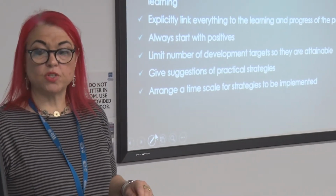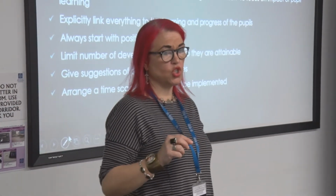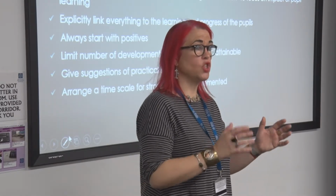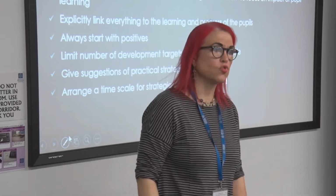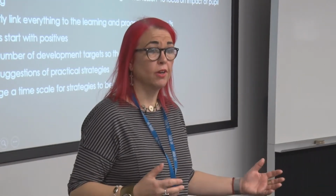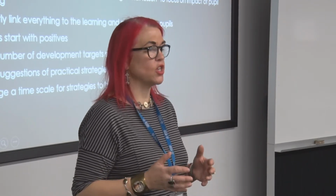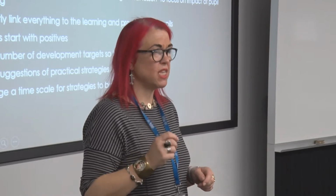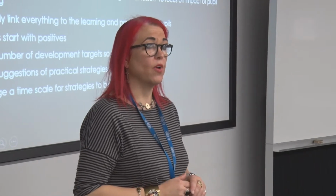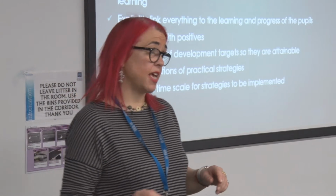If you give students suggestions for development, please make sure those suggestions are very, very simple so the students know how to achieve them. Sometimes mentors write down things like "develop your behaviour management", which is difficult because it's not a SMART target and it's difficult to actually achieve. So make sure they're very specific targets that students can implement and work on when they're in teaching practice with you. Make sure they know a time scale as well.